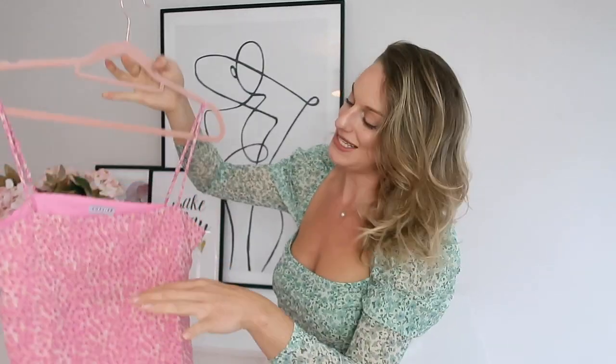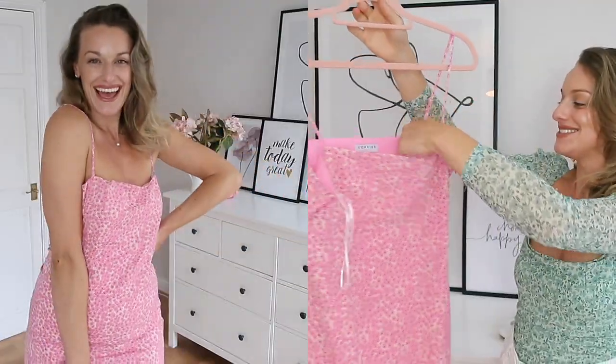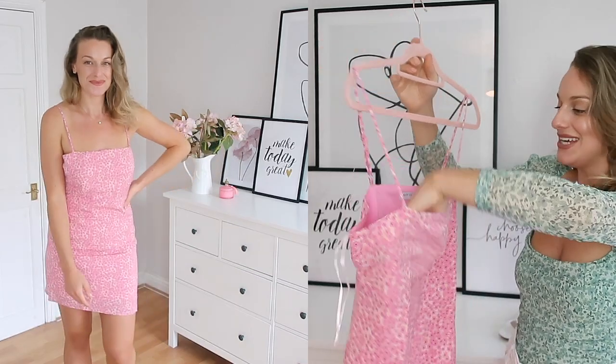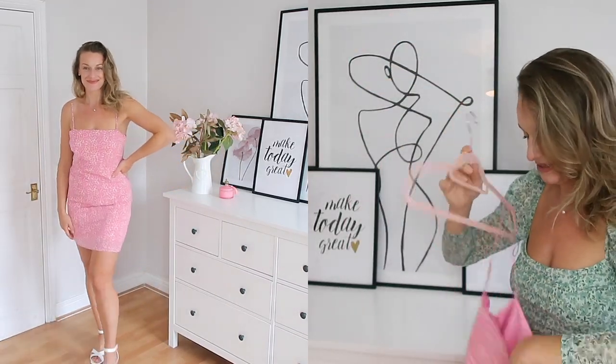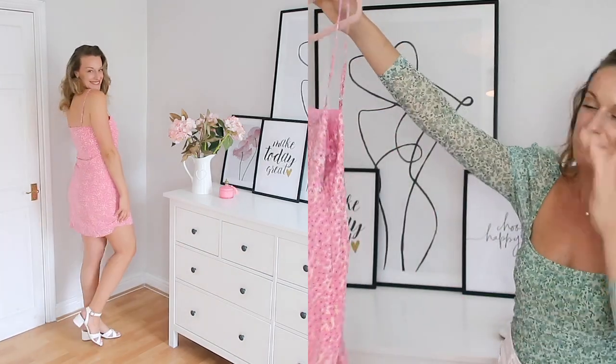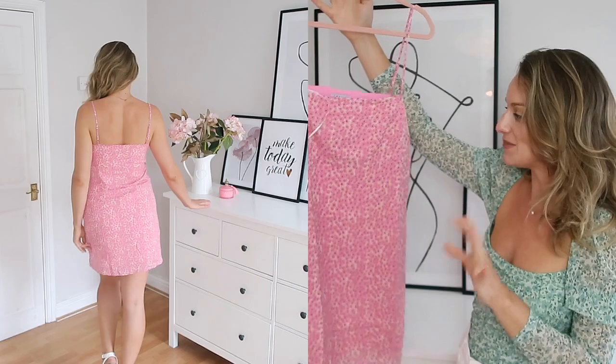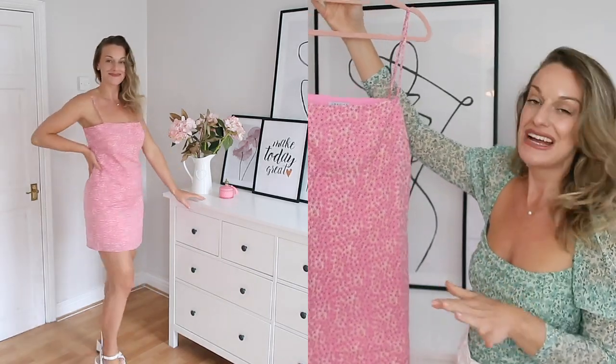Okay, back to this first print that I shared with you. I was just obviously obsessing with it. I couldn't decide what to get, so I got them all in this print. This one, for some reason, hasn't got a tag on, but I'm guessing it's around the £20 to £30 mark. It's just a strappy, basic spaghetti strap dress. It's a very classic style.